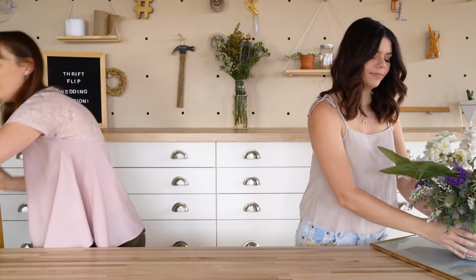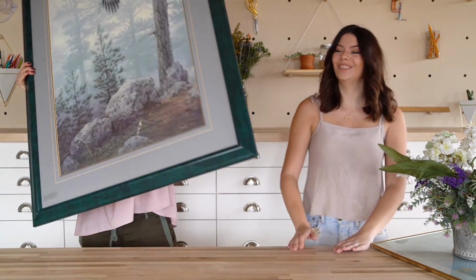And for everything that I want at my wedding, I just want there to be florals everywhere. So we found this kind of sad looking fake plant pot, but if you look at it, the flowers in it are actually really nice. So we'll take it apart and use that to decorate.